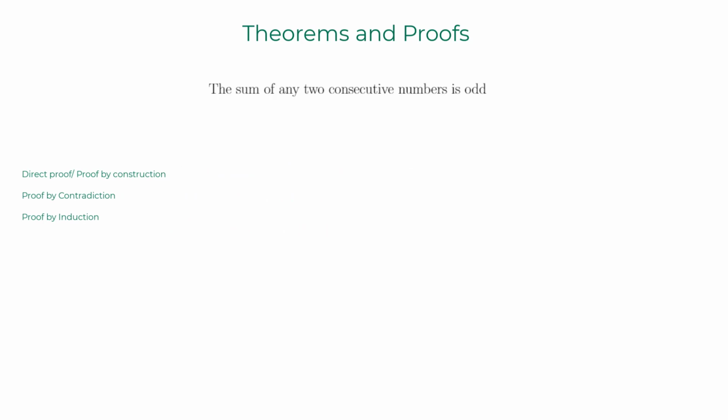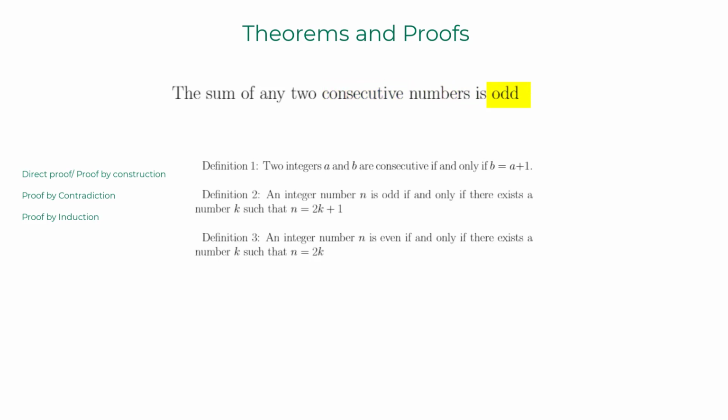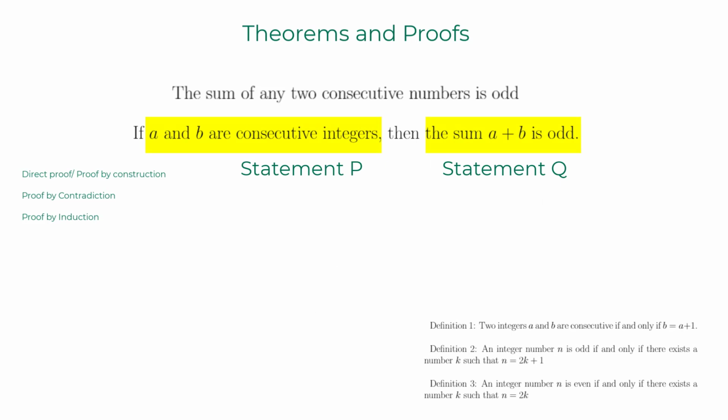First, observe all the terms in the statement pretty closely. What is the mathematical definition of consecutiveness? What is the mathematical definition of odd and not odd, which is even? What are the numbers in consideration? Are they natural, integers, rational, or real? Once you have listed the definitions of all the key terms in the statement and narrowed down your scope, rewrite the statement in the format of if P, then Q.